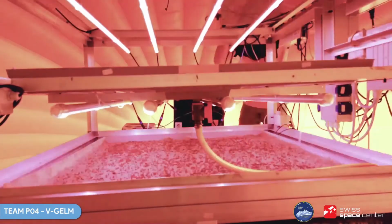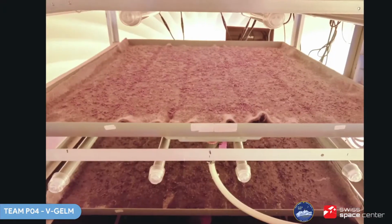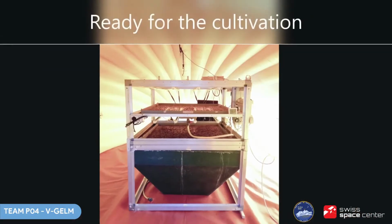And here you can see the earth cube inside the egg after all these processes.